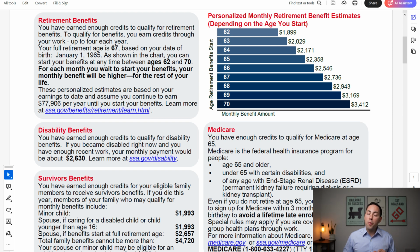Next, and maybe the most important section here, is this bar graph section on the right. This shows Paul's full retirement age, 67 amount of $2,736 per month. It also shows that Paul can begin benefit at age 62, that's the earliest, with an amount of $1,899 per month, or delay as late as age 70 for an amount of $3,412 per month.